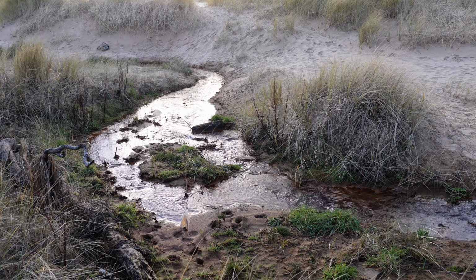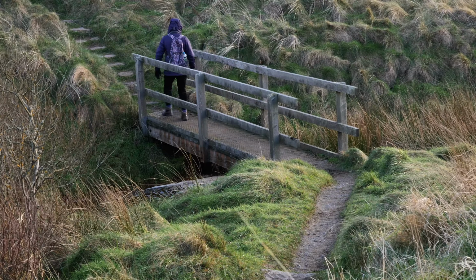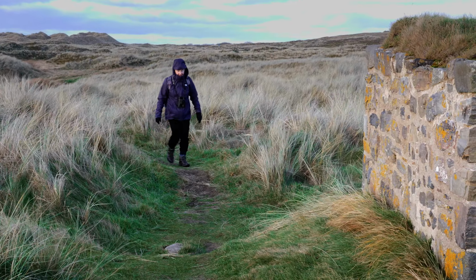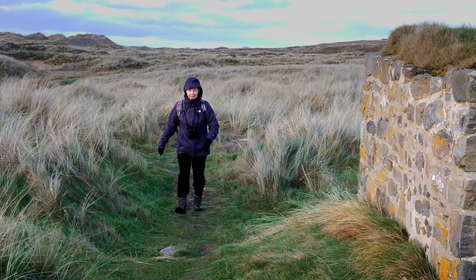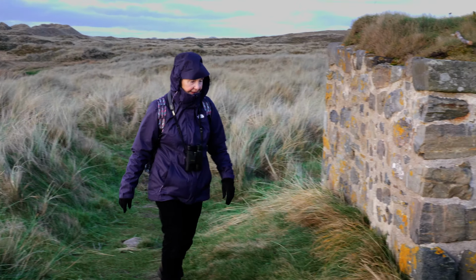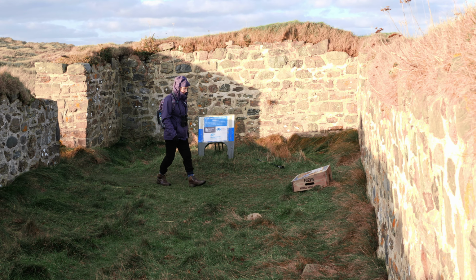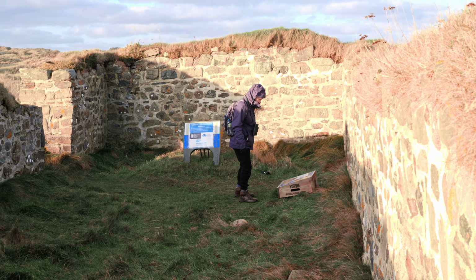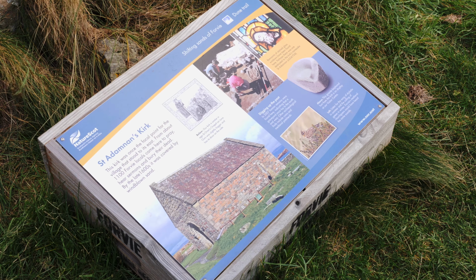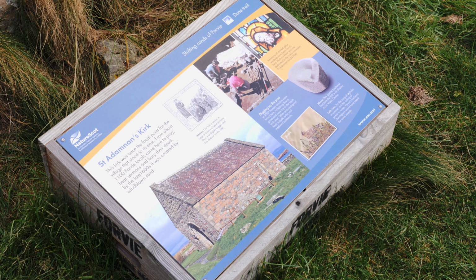This little bridge crosses the burn which supplied water for the medieval village of Forvie. The village church, which is dedicated to St. Adamnan, was constructed in the 12th century. St. Adamnan was a 7th century abbot on the Isle of Iona. The church had become a ruin by the 15th century.